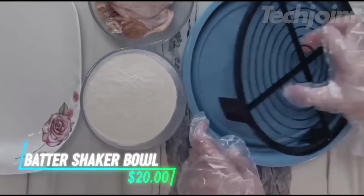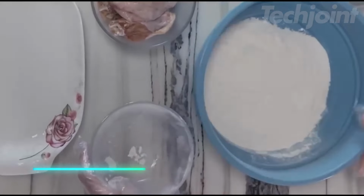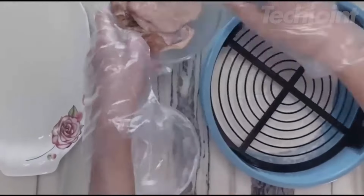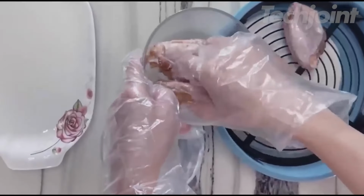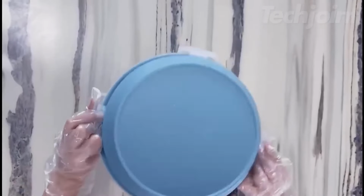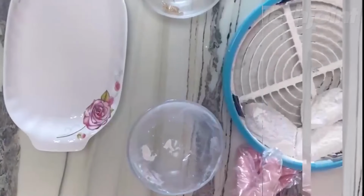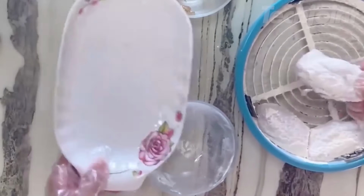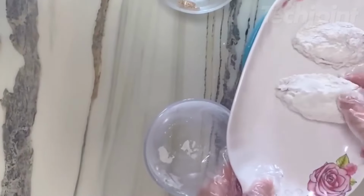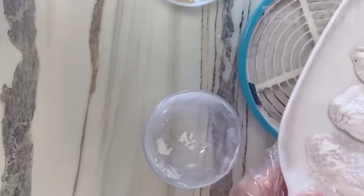This is a batter shaker bowl that simplifies the breading process for your favorite foods. It features a lid and snap lock mechanisms to keep everything contained, so you won't have to worry about spills or messes. Made from food grade silicone, it's safe for cooking and easy to clean, whether you choose to use the dishwasher or hand wash it. The clear lid lets you see how your bread is coming along without needing to lift it off. Plus, its collapsible design means it takes up less space in your kitchen when you're not using it.